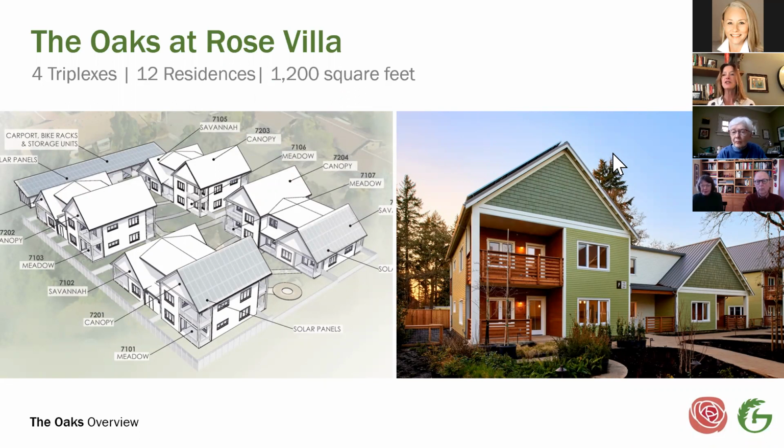And I was very anxious to see if I was right about the people that I felt would be drawn to it. And we've had an incredible community gather and live in the Oaks. It's been really cool to see those neighbors coalesce and make that neighborhood a real place.